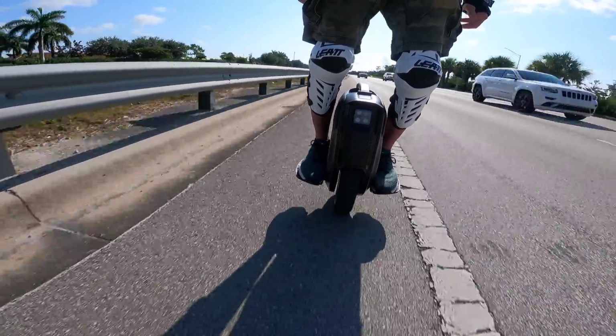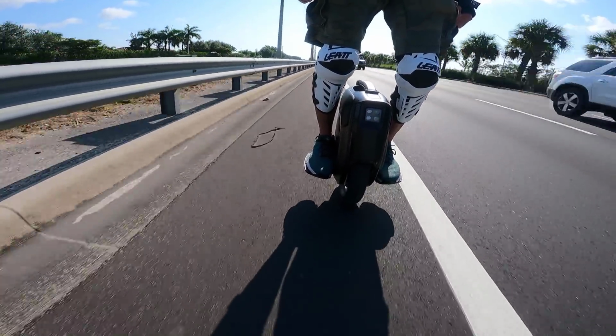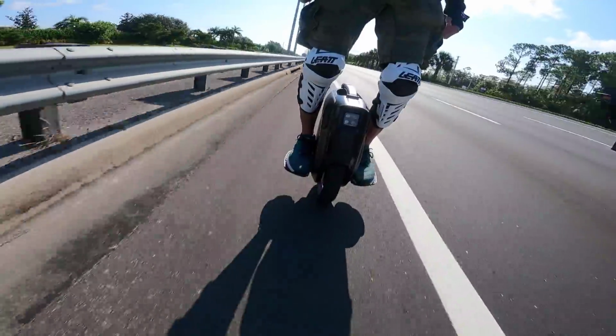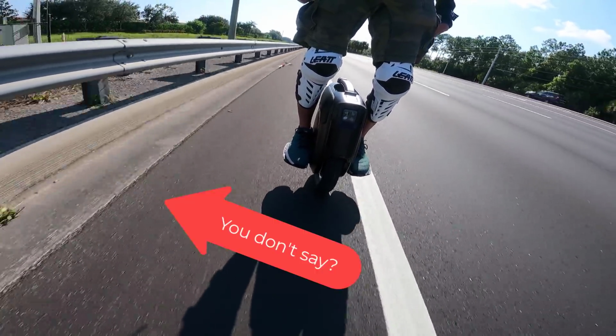That is just lovely. I think I avoided them all. But this bike lane here, you gotta keep your head on a swivel. They do not do a good job of regularly cleaning it, unfortunately.